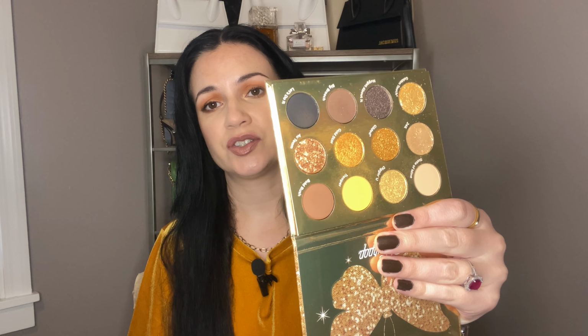Let's talk about a few smaller palettes. This one from ColourPop, the Good as Gold. If you just want those kind of gold warm shades, this one definitely pulls a bit yellow. You might say this would be good for summer. I might say it's good year round, depends what you're into. Personally, I really like this palette. I think that the quality is great and it's very warm toned, which I love.